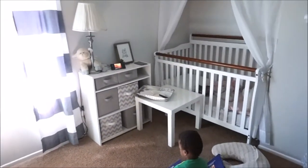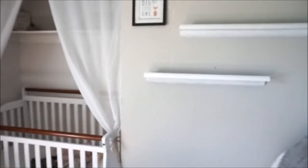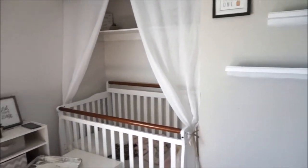Okay, so I'm pretty much done over here. I just painted these shelves that are on the wall. I got a little bit of paint on the wall. I did not tape it off because I was in a rush, you guys. I'm just trying to get done.